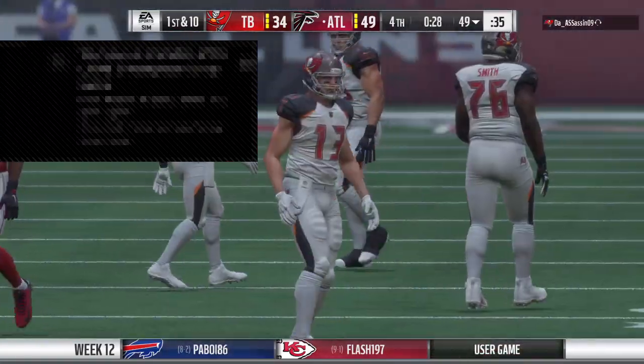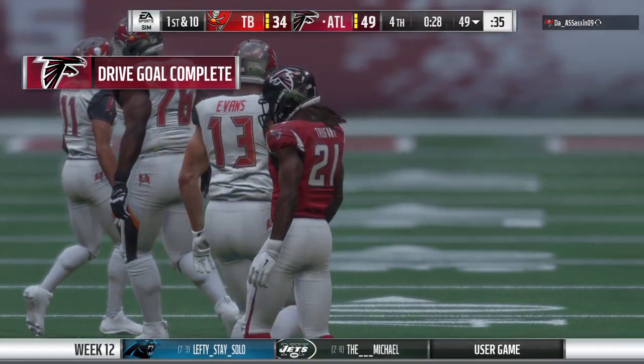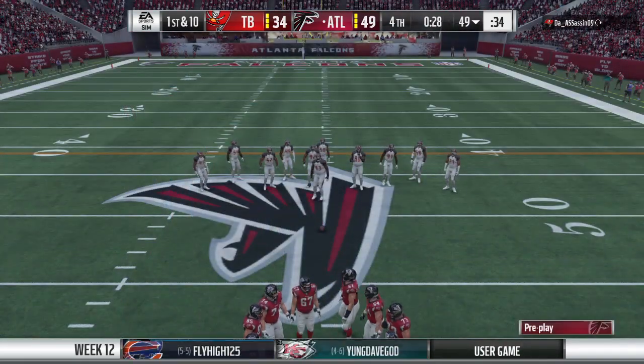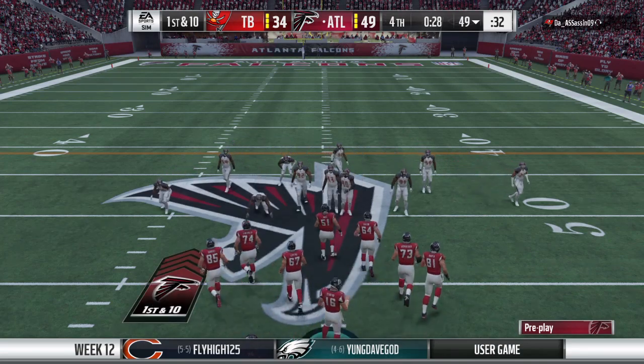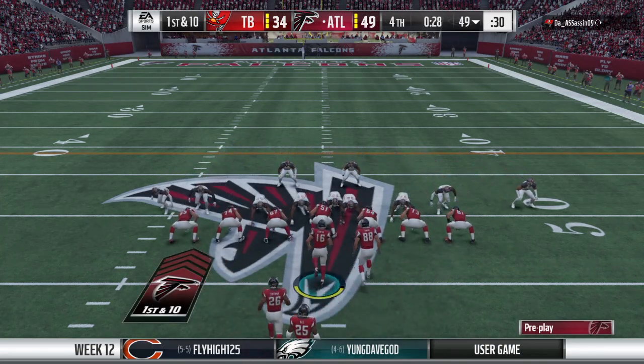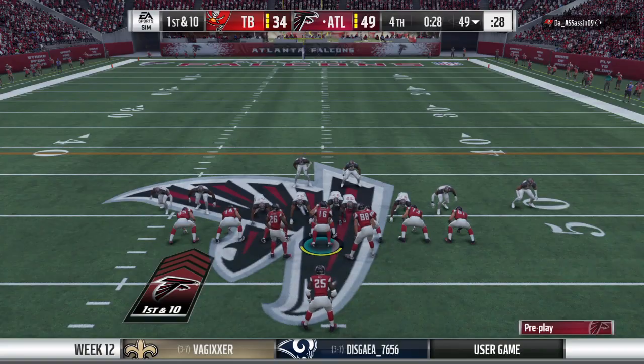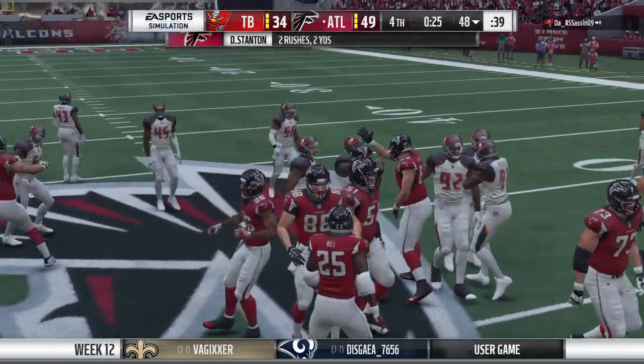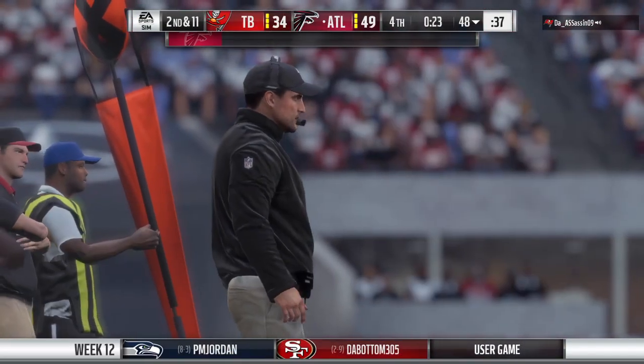Obviously disappointing, but you had to go for broke here, down 2 scores. So that forced you to make some throws you definitely wouldn't want to make. And I think this interception is going to pretty much write an end to this one. Defense still with 3 timeouts. We'll see if they want to use them here as the kneel down comes.